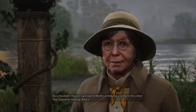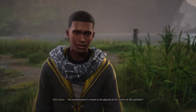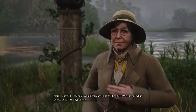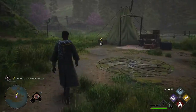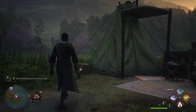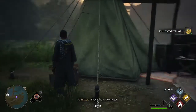You see, each swirl in Merlin's writing has its symbol in the center. That started me thinking, what if... The Mallowsweet is meant to be placed at the center of the symbols. Precisely. Would you care to do the honors? We can see what comes of our little hypothesis. I brought a trunk chock full of Mallowsweet with me. It's just over there by my tent. This trunk? Yes, take plenty, even if you already have some. Well done. I have the Mallowsweet.